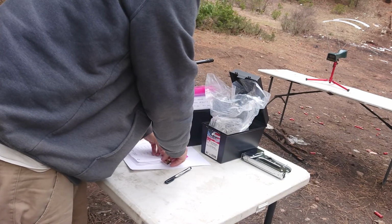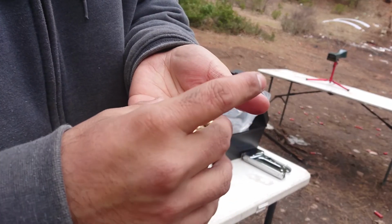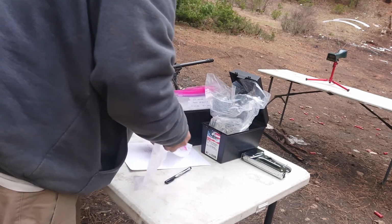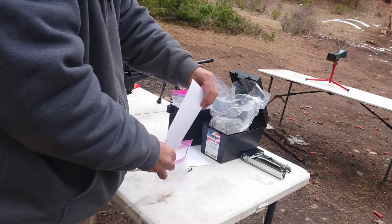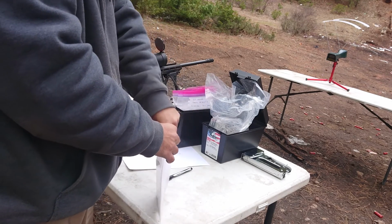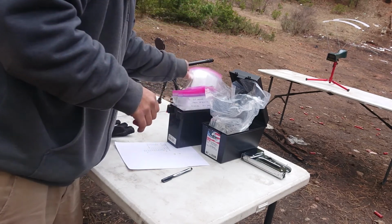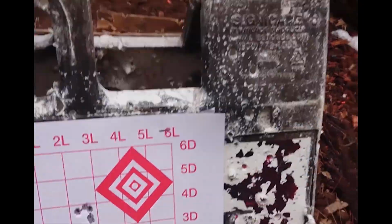And these have all been fired once before. These are all once fired already. So they probably have some wear on them from that. And I did not neck size these, or I didn't trim these or anything. But I'm gonna go up there and collect my target to shoot off of. Somebody left it. People really trash this area.